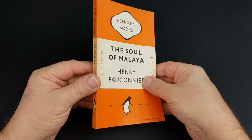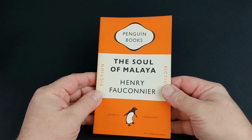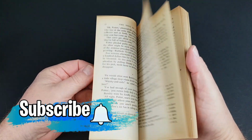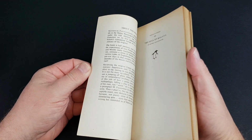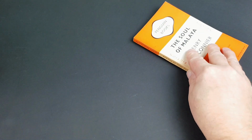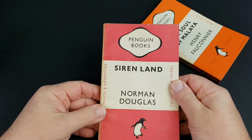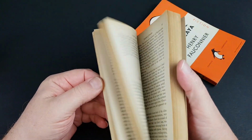Okay then, so we're starting off with this one, which is number 624 in Penguin's main series, The Soul of Malaya. And this is actually a really, really nice copy, this one. Yeah, very, very nice. Nothing wrong with that at all. This one, however, has got a very faded spine.